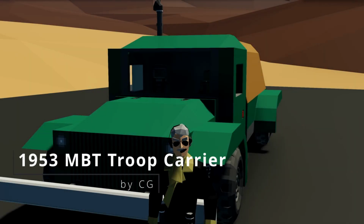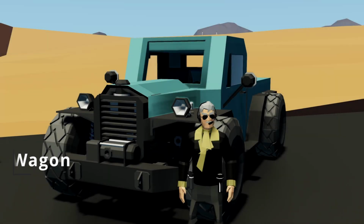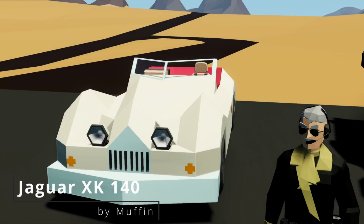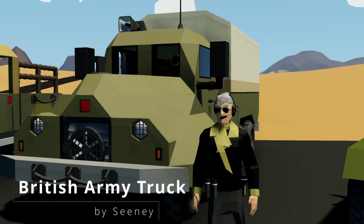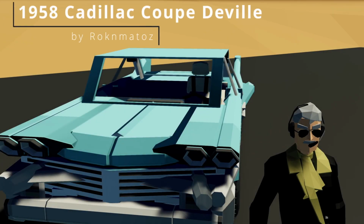We have the MBT Troop Carrier by CG. The Morris MR-A1 by Ludazal. The Dodge Power Wagon by Vanders. The Two Palms C.V.H. by Sherman. The Jaguar XK140 by Muffin. The Dodge M37 by Nave 303. The British Army Truck by Seeney. The M53 Scout by Frongus. And the last build is the 1958 Cadillac Coupe Deville by Roknmatoz.